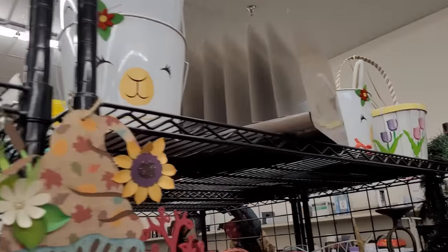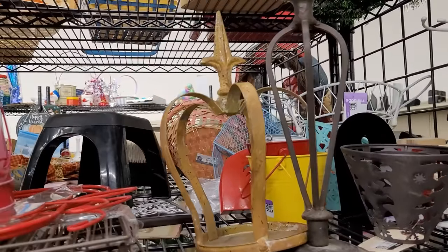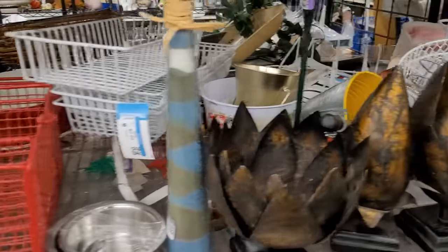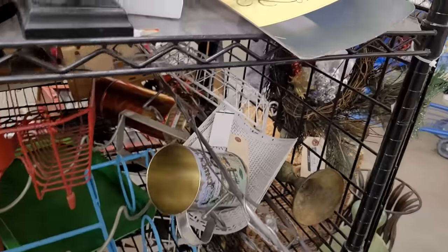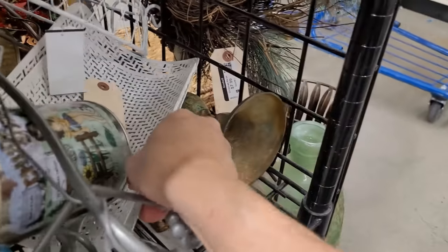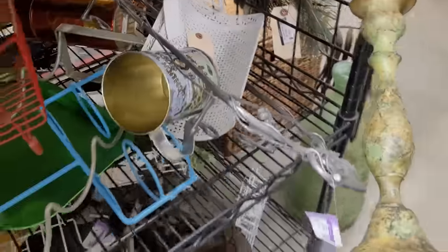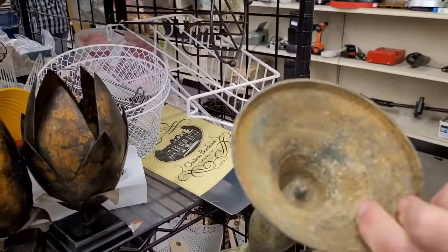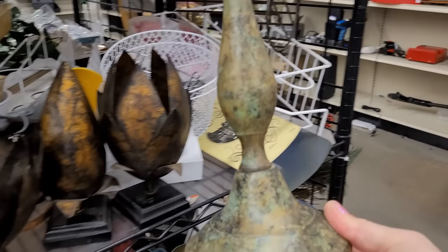What else can we find? Tins and metal buckets. Wire baskets. Not sure what those are. Candle holders, possibly. Ooh, what is this? This is a candlestick. It looks like somebody has spray painted it, but I want to say this is a very old piece.